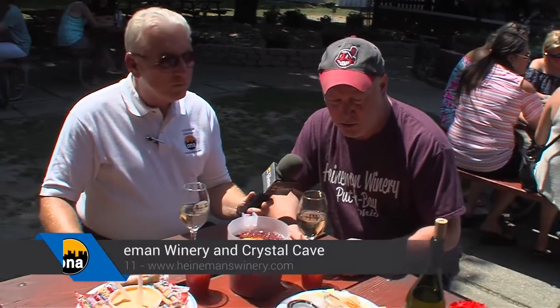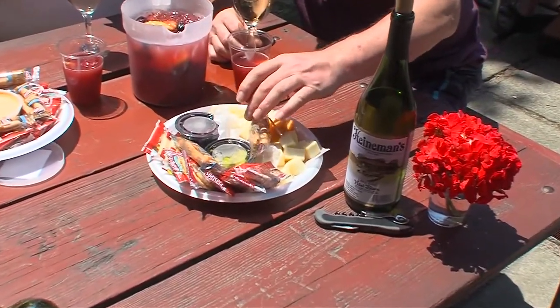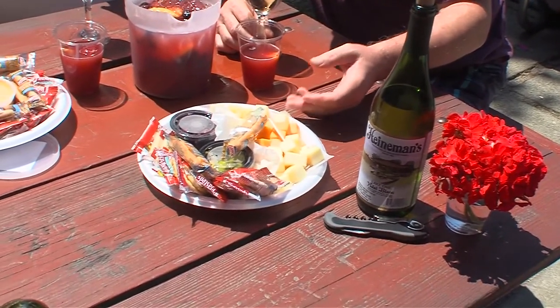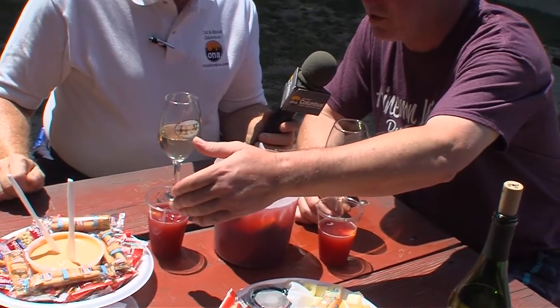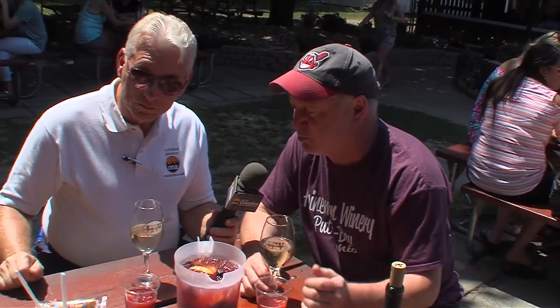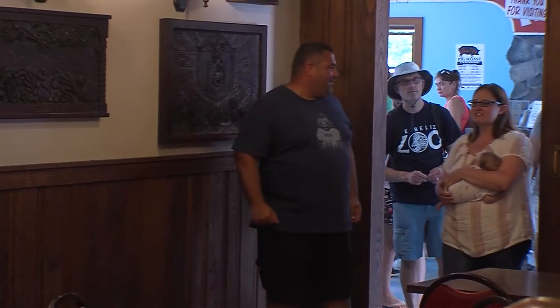I know sangrias is on your menu, aside from the great wine, so let's talk about the platter. Yeah, okay. Well, we have cheese plates, of course, here. 3 different kinds of cheese and crackers and olives, and then we have several different kinds of spreads there, and we sell sangrias by the pitcher.